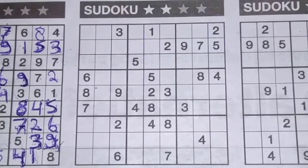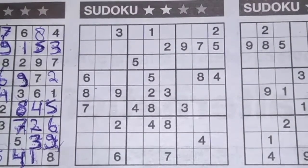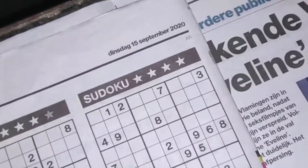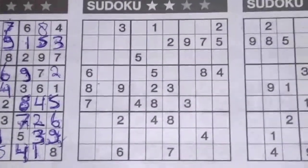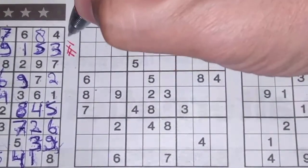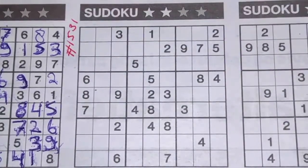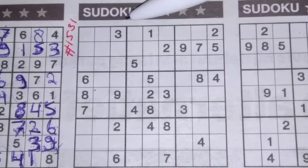Hello there. Welcome back with the second Sudoku, a two-star Sudoku we have here in the additional with extra Sudokus in today's newspaper of Tuesday, September the 15th. The two-star Sudoku will be number 1531, and before I start I always count the printed numbers so you have an indication of the difficulty level of the Sudoku.